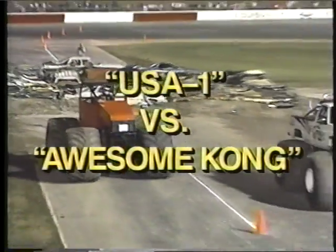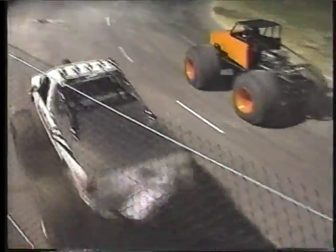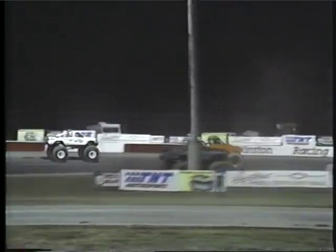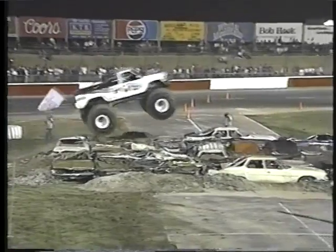USA 1 against Awesome Kong. USA 1, quick qualifier, goes to the high side. I don't know, we might have a Donnybrook here. Awesome Kong holding him on his hip. He's pushed him to the high side of the track. Steve Dane lined up perfect. He's right where he wants to be, Richard. Steve Dane out of Texas may be pulling off a big upset as he is up and over.